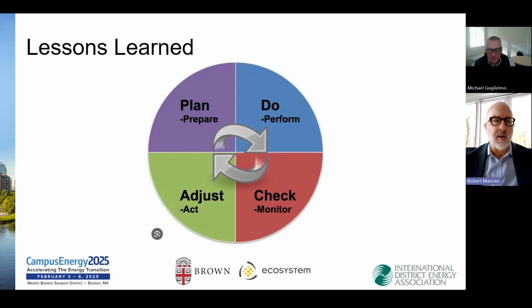Excellent. Final slide here, lessons learned. So looking back on your journey, what are some of the key lessons you would share you think are important for other institutions who are looking to accomplish some of the things you're accomplishing, and how do you envision the future of these efforts at Brown?